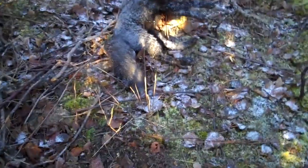Another patch. I don't know where they're all coming from here. Patch foxes. Everywhere's patch foxes. And coyote track there.